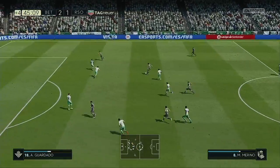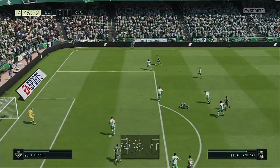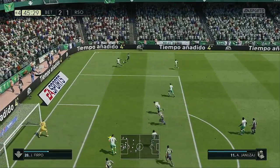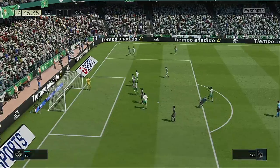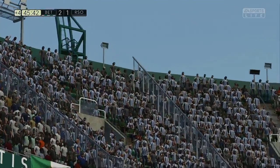4 extra minutes to play here of added time. Room for the cross. Now, can he take them on? Gets his cross in. For Real Sociedad, this is a corner. And possibilities of getting level in the game.